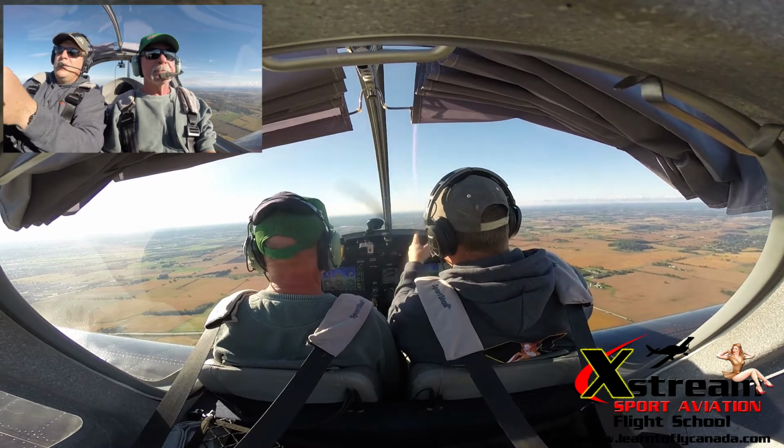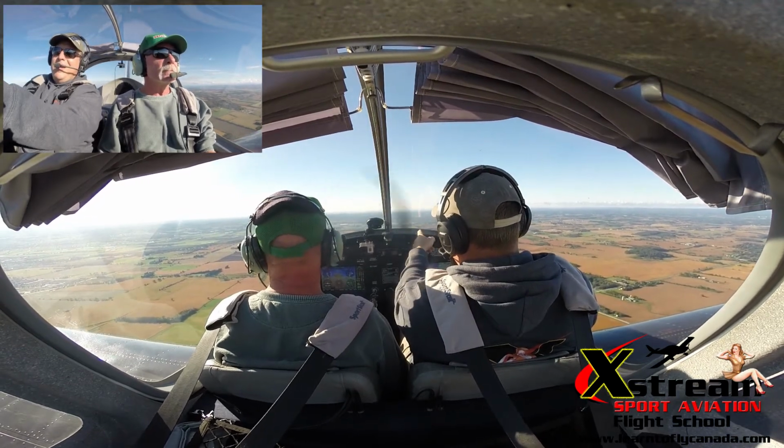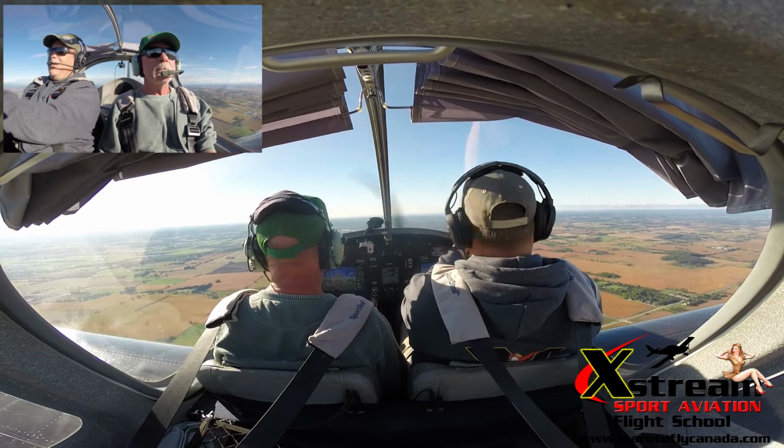I see a jumbo jet right in front of us landing at Pearson. It's hard to see, but he's directly straight in front of us. Oh, there he is. And he's kind of floating this way. Got him.